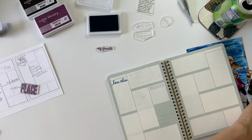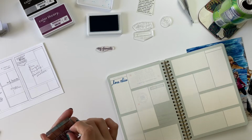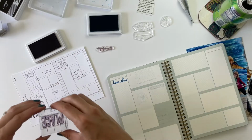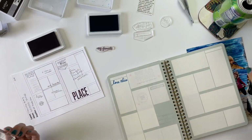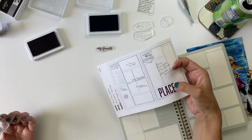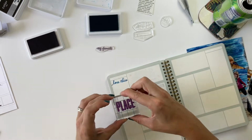Okay. And then place. I'm gonna try this purple. I'm gonna stamp it onto my planning sheet first so we can see how it looks. Cross your fingers for me that this is gonna work. Oh yeah. It's a little bit purpley, a little bit like bluish purple, but the blue tones are totally fine because my secondary color is blue, you know?